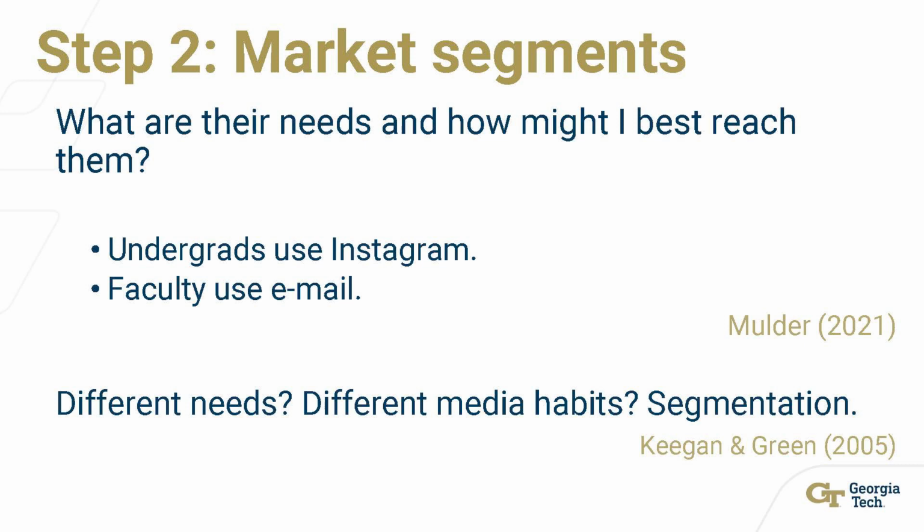This is defined by Keegan and Green as the process of identifying specific segments of potential users with homogeneous attributes who most likely will respond in a similar way to a company's marketing mix. The important thing here, above all, is to try and create a balanced approach to reach each of these groups where they are most likely to already be.